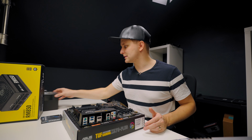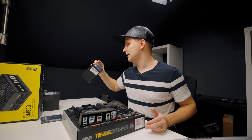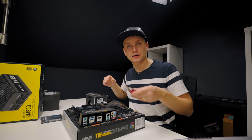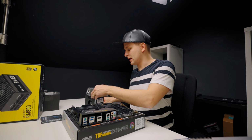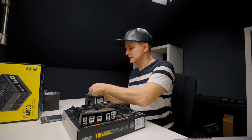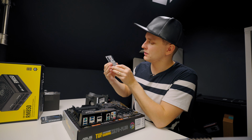Because our processors actually have a graphics card built in, we don't need a separate graphics card to test this system. So there is no GPU that we're testing with, just these Ryzen 3 processors, as you can see.